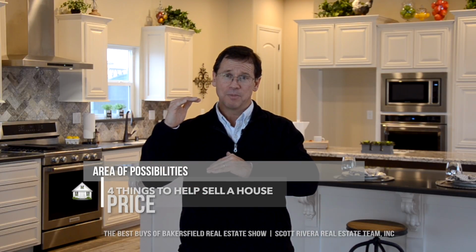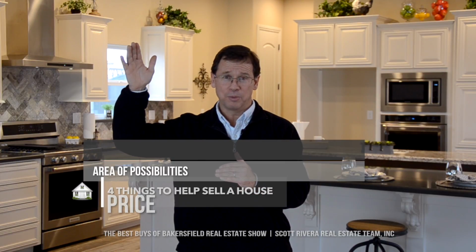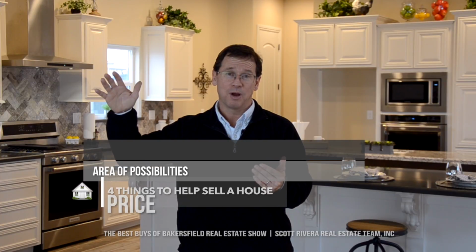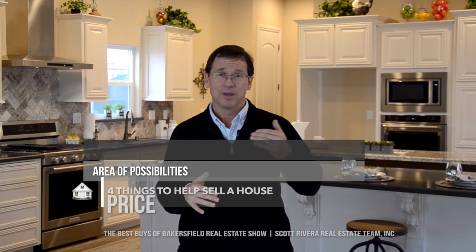So when you're talking about price, what do you mean? Well, I found that there's kind of a gray area, and I call it the area of possibilities. You can sell your house within this gray area. Anything over this gray area, it's impossible to do. It's not going to happen. Why? Because it'll never appraise. Even if we found somebody to buy your house for that upper end price, it won't appraise for that price, so it's probably not going to sell for that price. Same thing with the lower end.